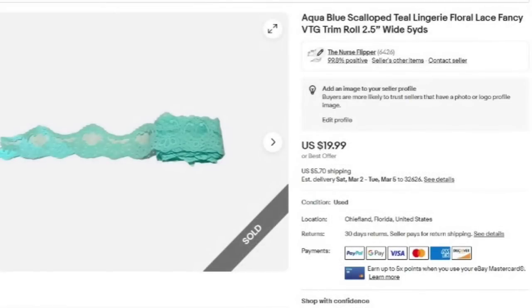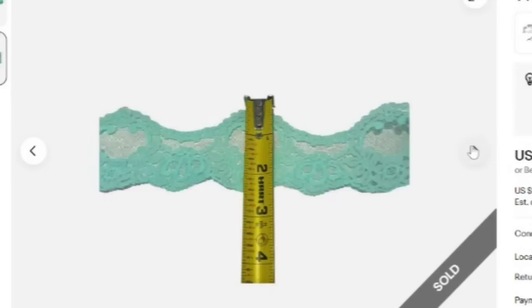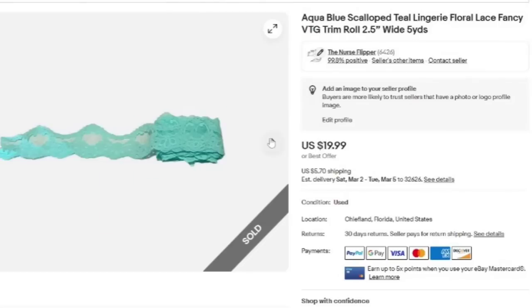Next is this beautiful piece of lace trim. I put aqua blue scallop, teal lingerie, floral lace, fancy vintage trim roll. This one was only 5 yards. It sold for $20. It sold in under an hour. Very fast sale. All we do is show the roll as well as the measurement of the width. And vintage lace will sell, especially if you've got these really pretty colors as well as patterns.